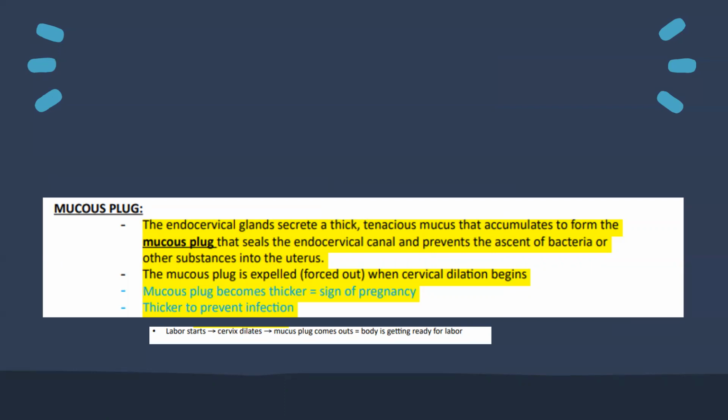So kind of how it goes is labor starts, the cervix is going to dilate, the mucus plug comes out, and the body is overall just getting ready for labor.